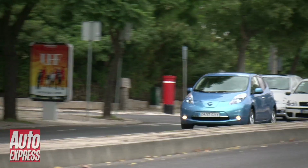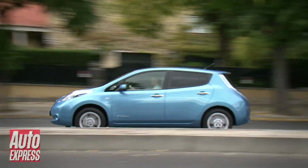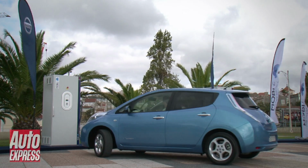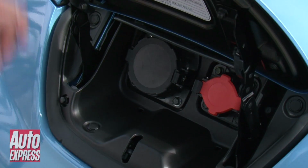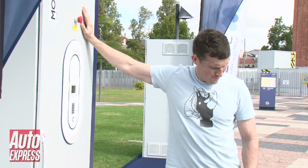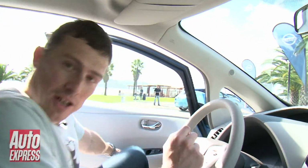You can charge the Leaf's high-tech lithium-ion batteries at home through the normal 240 volts main supply using a 16 amp socket. A full charge takes 8 hours and costs around £2. However, using a special public fast charger such as this, you can fill the batteries to 80% capacity in just 30 minutes. Although, to be fair, that's still a lot longer than it takes to fill up with petrol. Right then, that's it recharged.